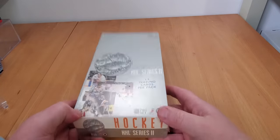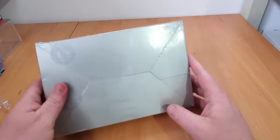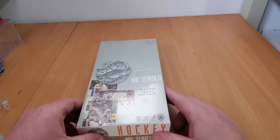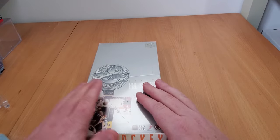Basically what we're doing, man, we'll be hunting for the Hasek. This has got a Dominik Hasek rookie card. It's also got a Nicklas Lidstrom rookie card, John LeClair rookie card. So that's what we're looking for.